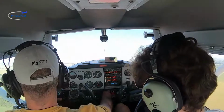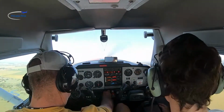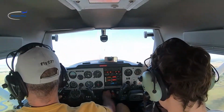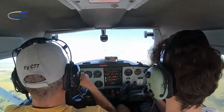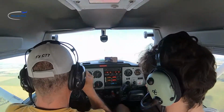We're turning left for runway 9. We got the traffic on that one in sight. We could do this now if you want. I'm going to take these off. Traffic, Cessna 172 Alpha Shot, final for runway 9.